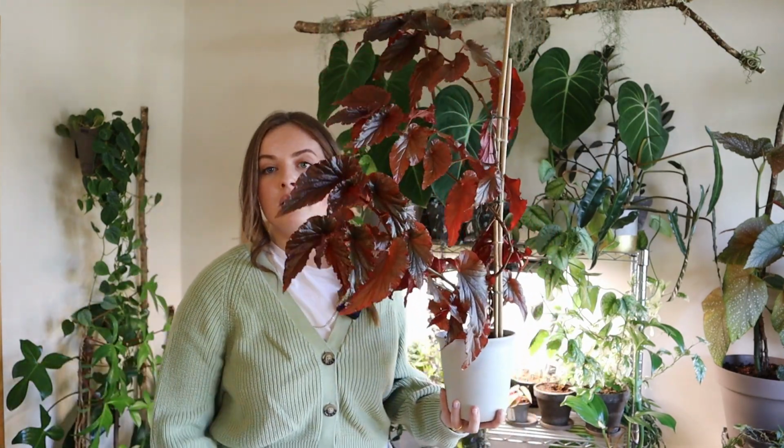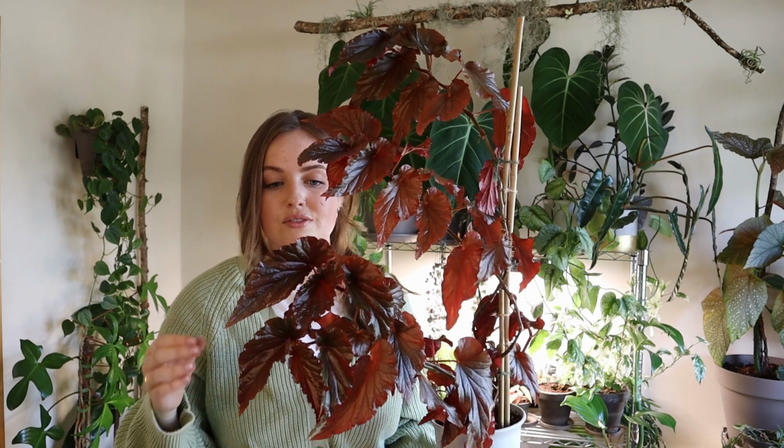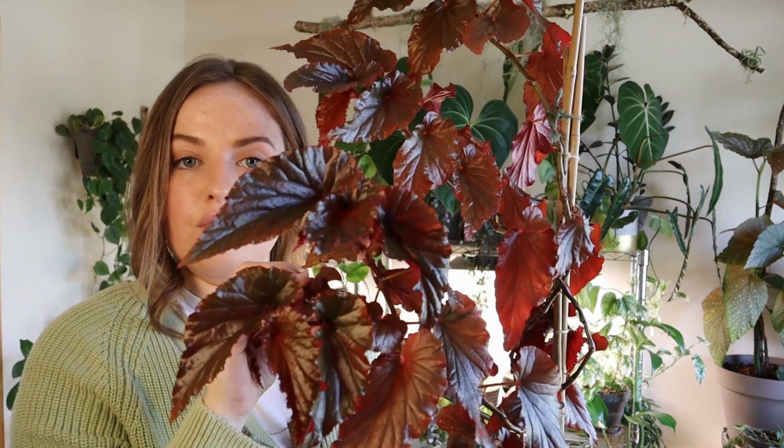Tiny little pot, but it's so cute. And that is also on the window beside the staghorn fern. So this window is doing pretty good. It's pushing out a lot of new growth.